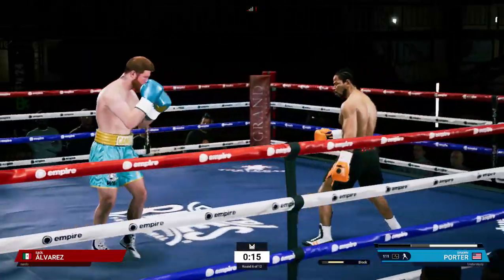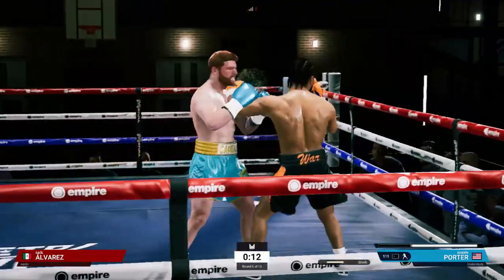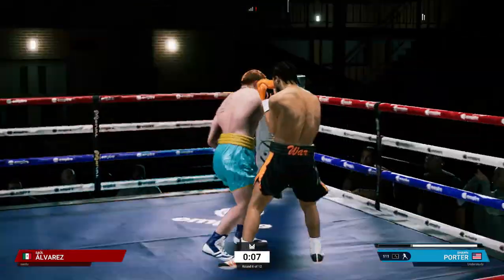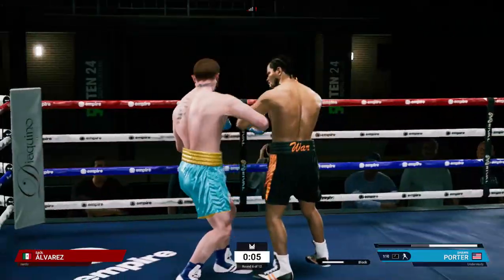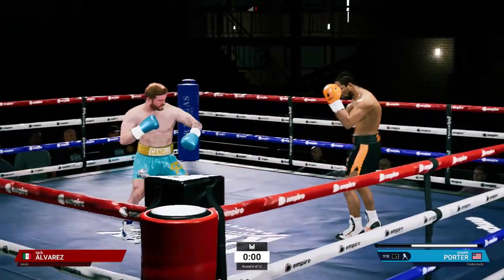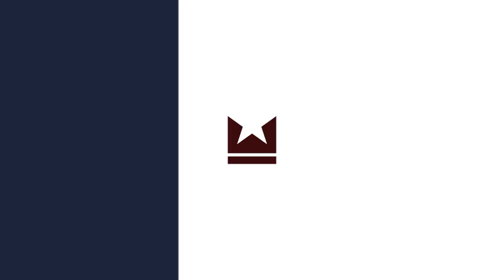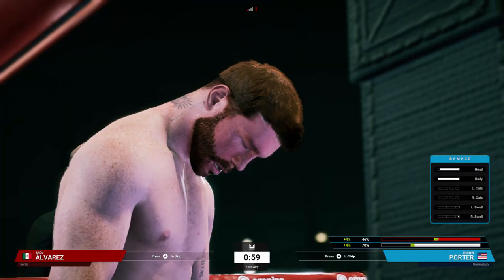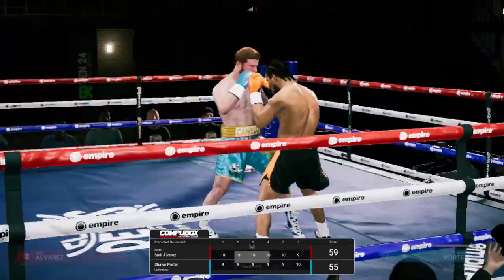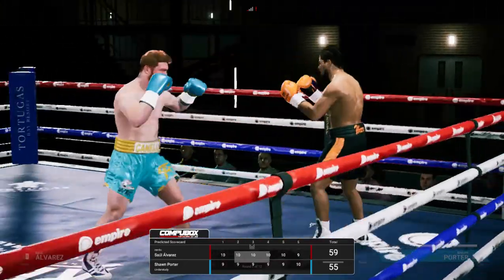You can tell he's stronger, but he's not faster. This round's still up for grabs with just 10 seconds to go. From this moment, come on. And there's the bell for round 7. Safe to say that last round was a nightmare. Let's see if we can turn it around here.